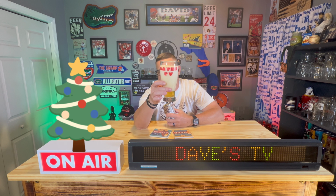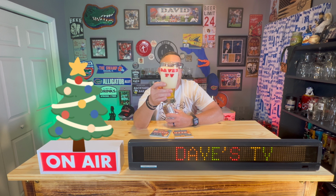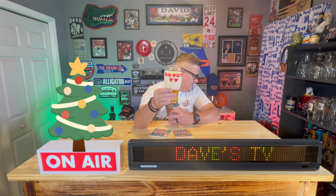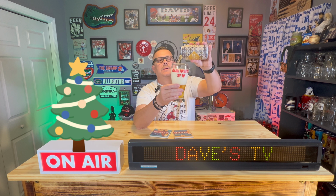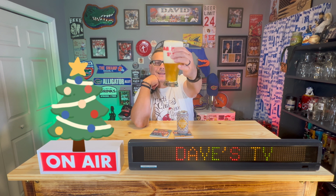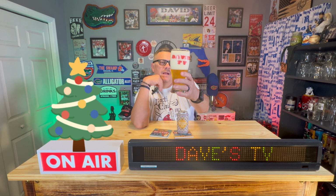Real light gold color. First three have been kind of a light gold color. What did I have on the first two? Well, the first one was an American Pilsner and an East Coast style IPA. Looks good though. Really crisp and clean looking. Not much carbonation going up. Beautiful white head. Looks kind of light, you know.